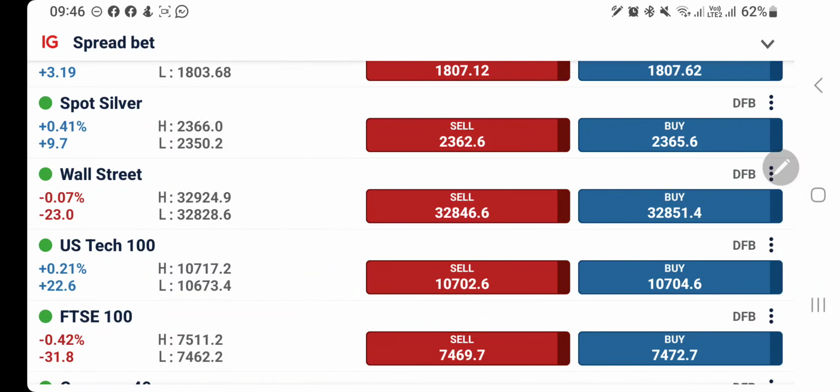Both Tech 100 and US30 have seen a good sharp drop yesterday. Trading below 33,200, we have seen a sharp drop in Dow Jones, and trading below 10,800, again a good drop has been seen in US100 as well. So what to expect, which position you should take in order to profit, we will see with the help of charts and indicators.